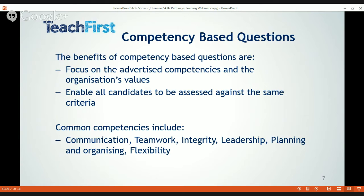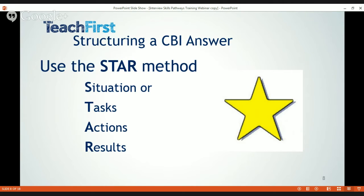It also enables all candidates to be assessed against the same criteria, so it makes it a very fair process for all applicants. Common competencies do include communication, teamwork, integrity, leadership, planning and organising, and flexibility. And how to structure a competency-based answer. So we recommend using the STAR method, which goes through providing a situation or task, an action, and then a result.